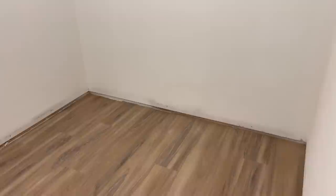But this is my closet. I'm actually doing the IKEA PAX system in here. That should come in at the end of this week. I didn't have them do the baseboards because we're doing that IKEA PAX system, and then we'll do our own baseboards once we put in the system. The light that's in my bedroom right now, I'm going to put in here.